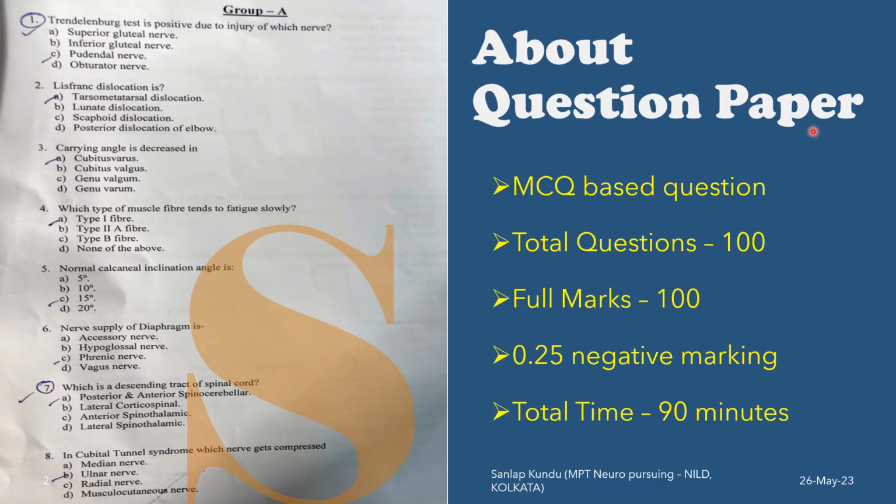Now a brief summary about the question paper. All the questions will be MCQ based. In total there will be 100 questions, full marks 100. There will be a negative marking of 0.25 and the total time to finish this exam is 90 minutes.